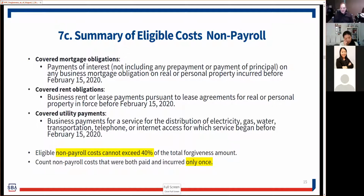Remember, the non-payroll costs can't exceed 40% in order to get to the total forgiveness, and count non-payroll costs that were both paid and incurred only once. So remember, for PPP2, they've added operating expenses, which is a very general term. They've added supplier expenses, very general term. They've added any expenses you add for PPE, that's personal protective equipment. So masks, if you have a business that you put up plexiglass screens, disinfectant lotion, any of that you pay money for, that can be an eligible non-payroll PPP cost.